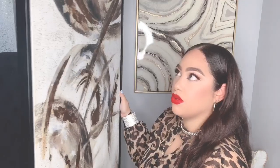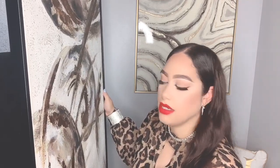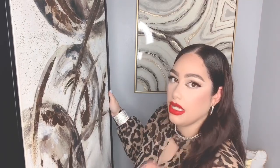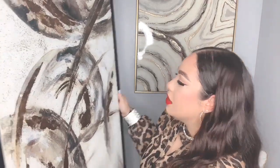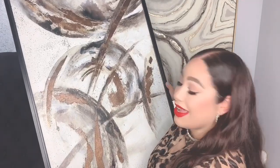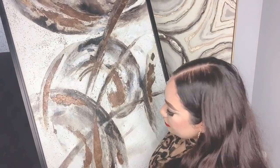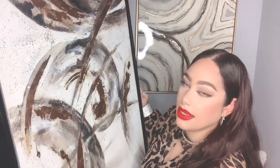So I'm going to show you guys little clips of where I have everything decorated, that way you can get the idea of how to decorate things and how they look in the space, and also the original size. So this was the last piece that I found at HomeGoods. This one was around $50. A little pricey, but not that much.